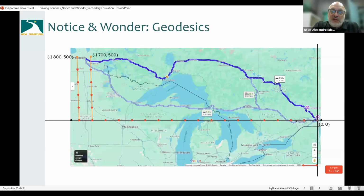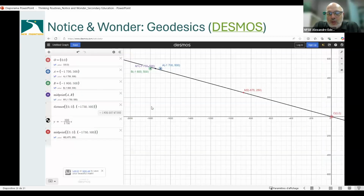Okay, let's put it on a reference plane, which means now we have a Cartesian plane, which gives us exact points. Notice, however, Winnipeg is directly in between 2 points. Now, that could be a problem. Well, let's use Desmos to our advantage to figure out, for example, the midpoint of those 2 points.